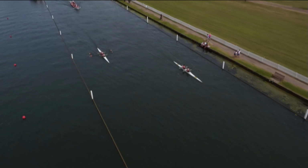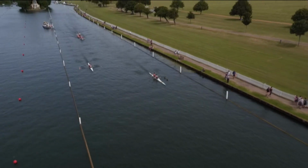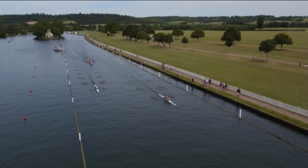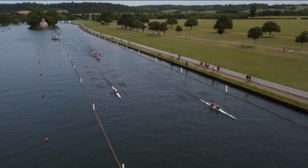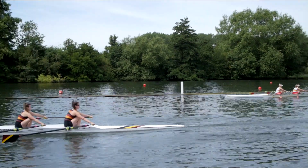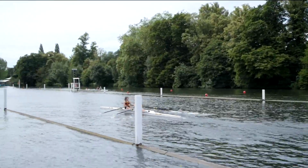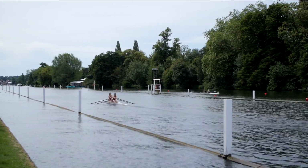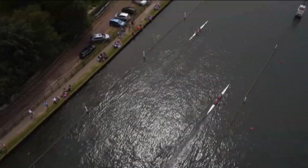Not massively close though between Shiplake and Tideway, I have to say. It definitely looks like Shiplake have the strength here, but it's still all to play for. I think certainly Greg will be very happy with how it's going so far. But, you know, still all to play for. Shiplake have that length ahead of Tideway, which they'll be very pleased with, to keep on looking down at their opposition rather than be looking back at them.